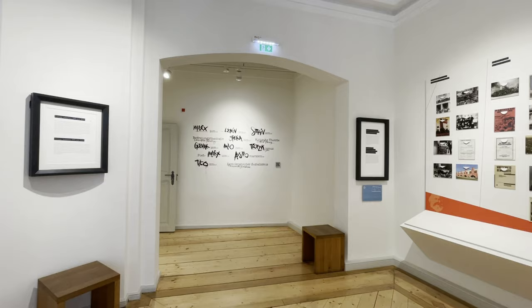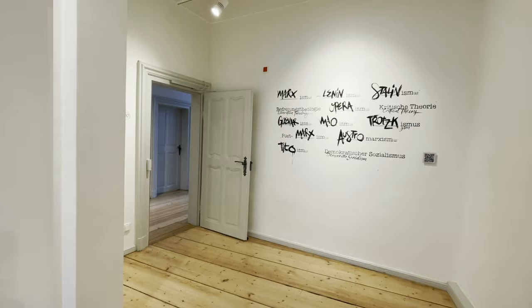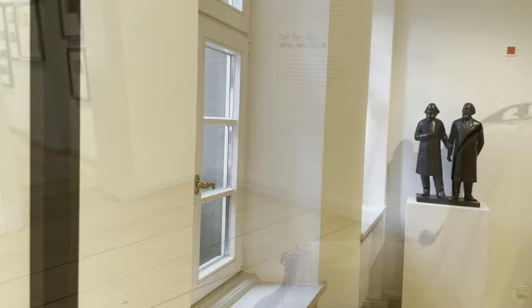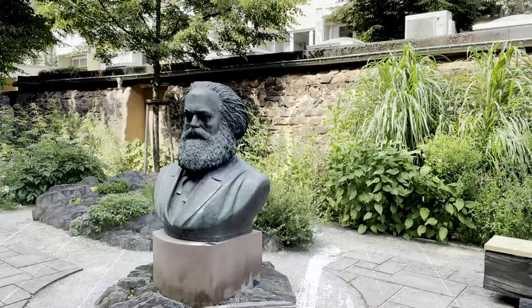This room, on the upper floor, is his birth alcove. The most extraordinary piece of exhibit, however, is this chair in which Karl Marx had supposedly died in 1883, though not in this house. Entrance fee, 5 euros per adult.